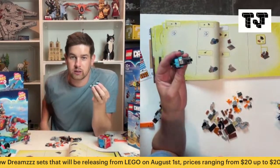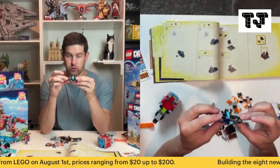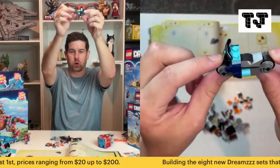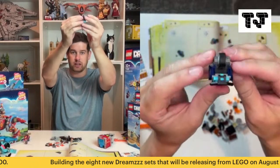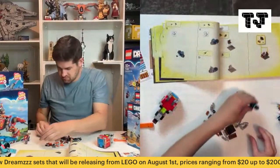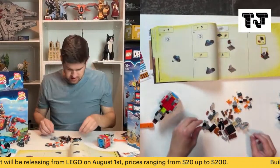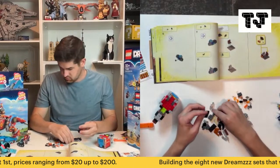So, well, I think the motorcycle is very cool. Honestly, I do too. I was just looking at it, like, wow, that is a tiny little motorcycle, but it works. It works well. That is a motorcycle. A motorcycle doesn't have to be huge for it to be a motorcycle.